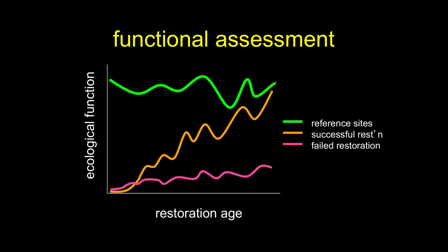So to have a useful assessment, a useful metric to know if our restorations are performing like we'd like them to, we need, I would argue, two important things. The first is we need a metric that's able to distinguish the pink line at the bottom from the green line at the top.